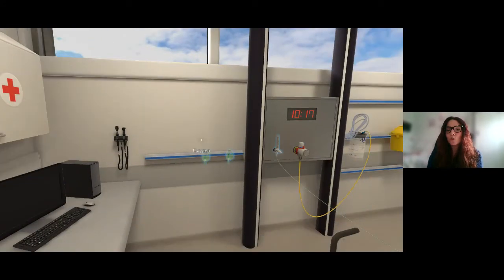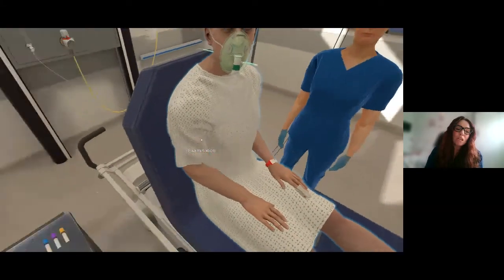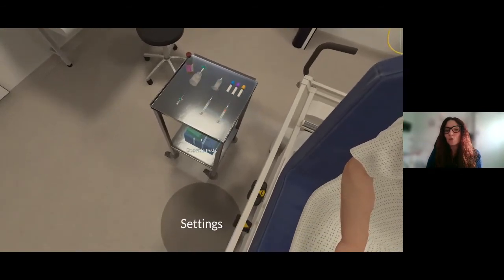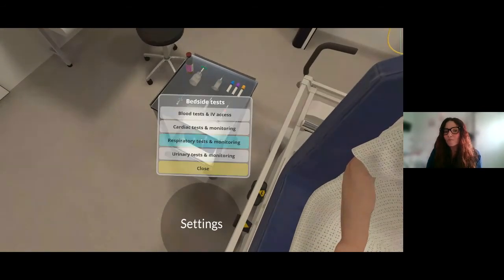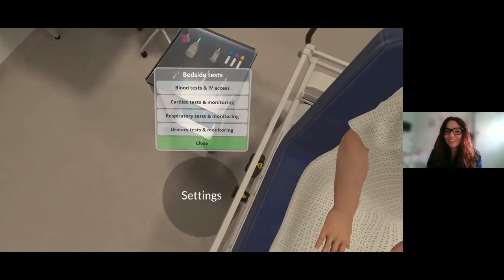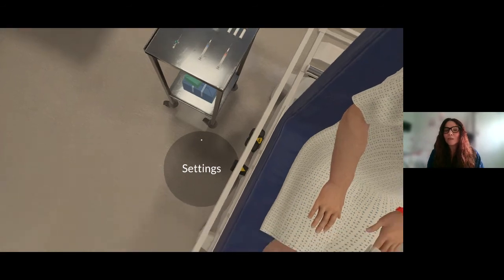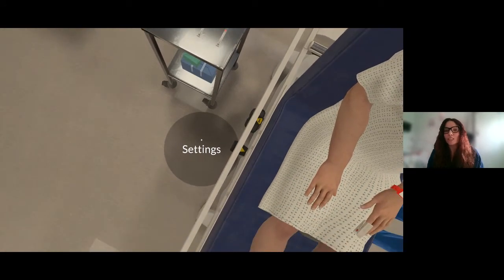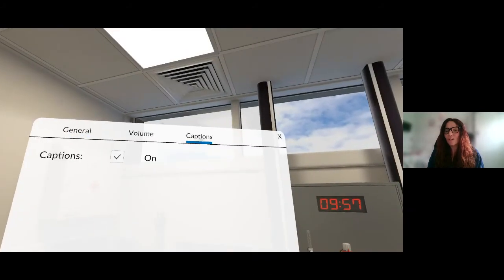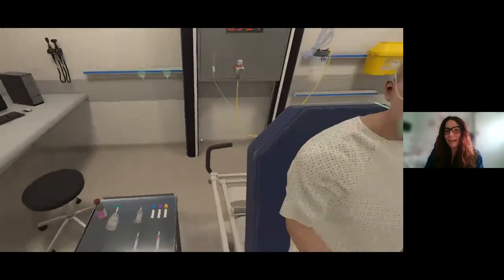I'm actually going to do a few things practically just to show you how it all works. In terms of your trolley, you've got all your normal investigations. Anything that's not on top is underneath. So catheters, for example, swabs. You'll notice on the floor it says settings. I've got writing on the computer that pops up. You can turn that off if you don't want it. You would just click on your settings and you can turn those captions off. I tend to just keep them on so everybody can hear everything.